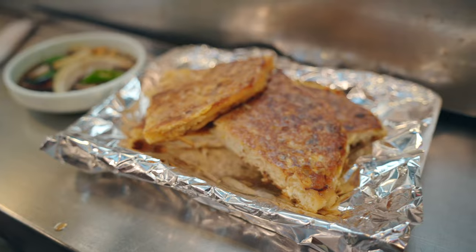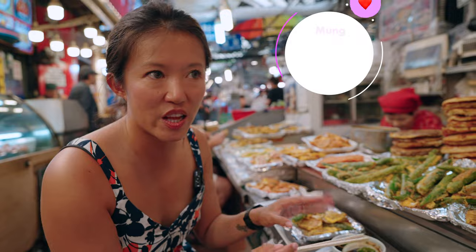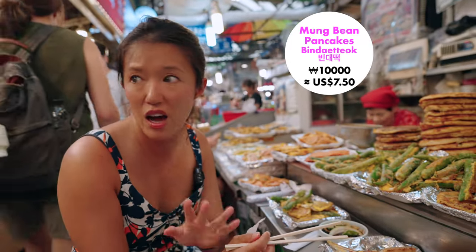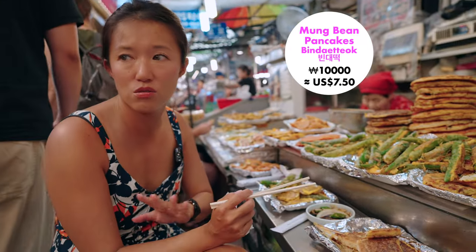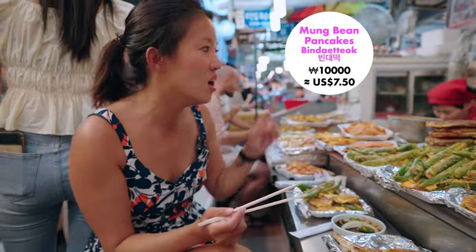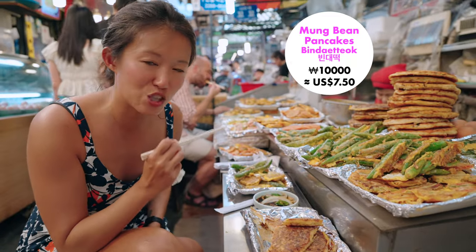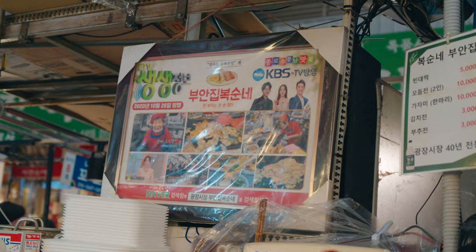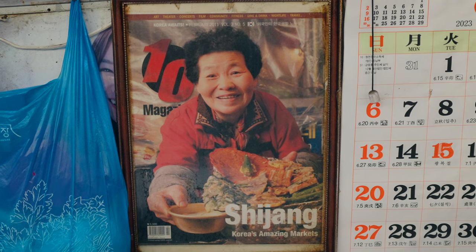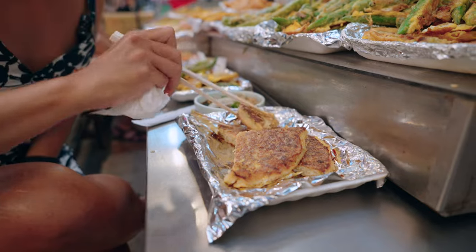These mung bean pancakes are supposed to be a thing here at this market, and there are so many different vendors. There must be like 30 vendors selling the pancakes, so it's very hard to choose. We ended up here, but as Vitali said, I think this Ajuma is quite famous because she's been on TV and there are posters of her here. Well, let's try mung bean pancakes.